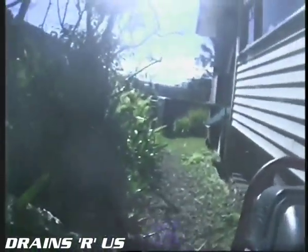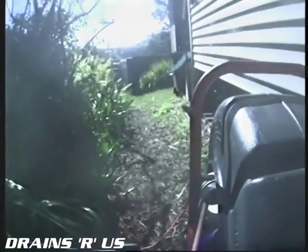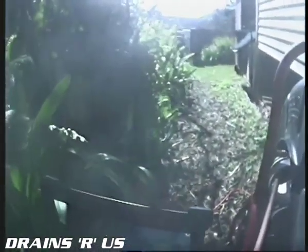Blocked drain at Manly Vale, down on the northern beaches. That's down the right-hand side of the house, down towards the front. Here's the corner of the building, stormwater downpipe.